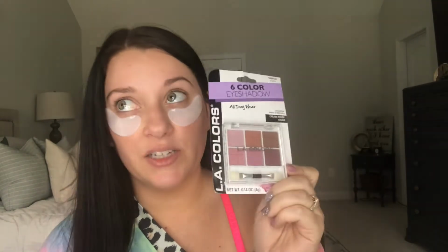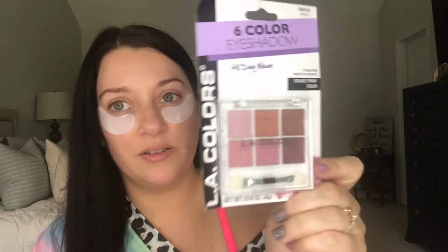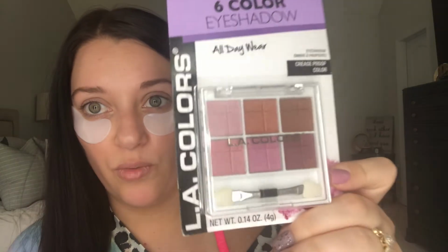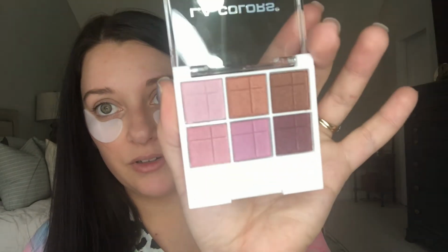So I grabbed this one by LA Colors. They had a ton of different little color sets, but this looked like something I'd use because it has more of the warm pinky, browny, orangey tones in it. So this one is called Playful. I'm gonna go ahead and take this applicator out so it's not falling out. But look how cute. You get 6 little eyeshadows for $1.